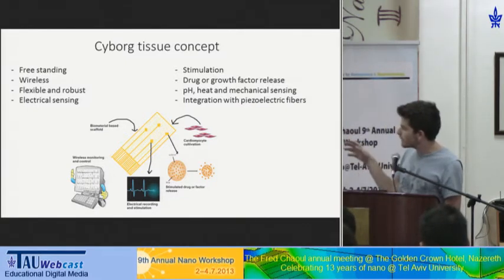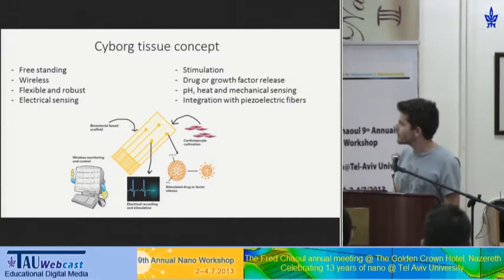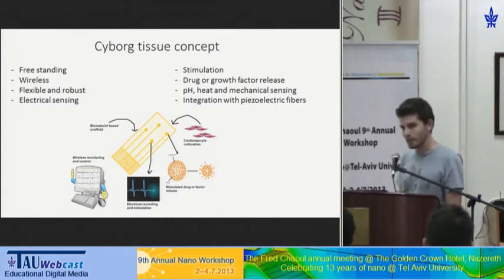And then we can connect it to the computer and monitor it, as well as stimulate it or try to release substances like drugs or growth factors into the cardiac tissue. We're also trying to make this device as small as possible, and it's supposed to be flexible and freestanding as well as robust, so we can withstand the contractions of the heart.